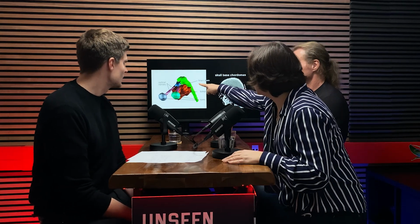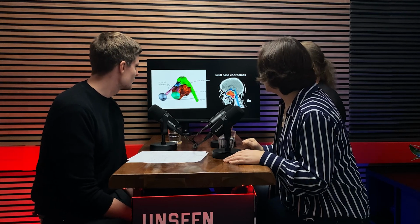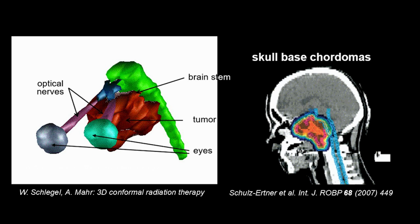So here we can see it in red, and you can see that it's very close to the optical nerves and brainstem, eyes, so all very critical organs. And in this image, we can see a more detailed position in the head. Could it be removed in a traditional surgical way? So surgery is not suited because it's very difficult to access. You can damage the structures around. And also with normal photon radiotherapy, the standard radiotherapy, the results are not good. And therefore, the ion radiotherapy is used in those cases when it's possible.